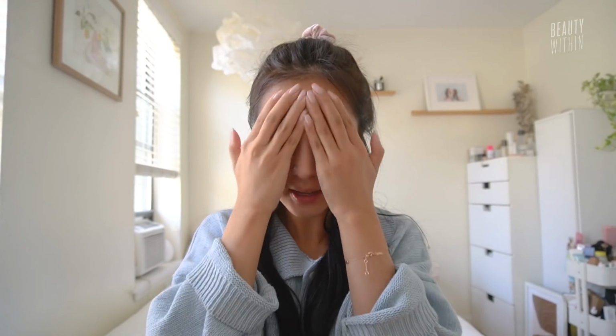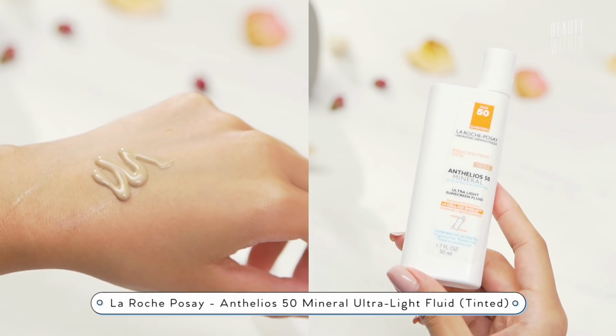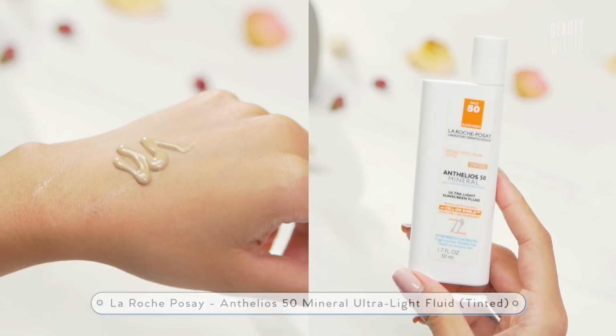Yes, shaker shaker. So I'm using one of my all-time favorites that you guys have probably heard me talk to death about. It's the La Roche-Posay Anthelios 50 Mineral Ultra Light Sunscreen Fluid. The reason I've loved this for years is because it is so lightweight. There's the untinted formula and the tinted formula, which is kind of like a BB cream. You can choose whichever one, but it just applies beautifully.